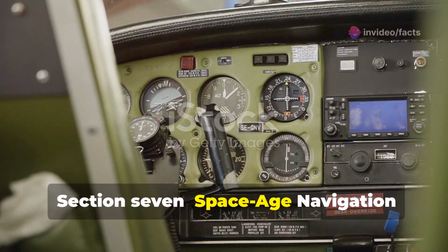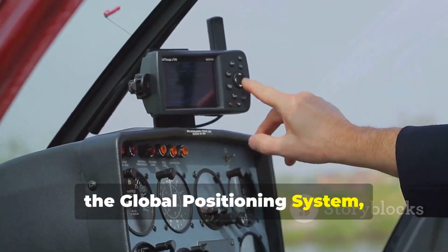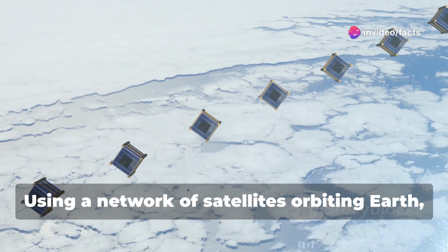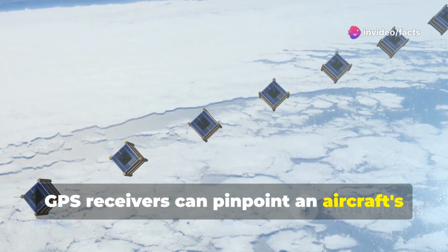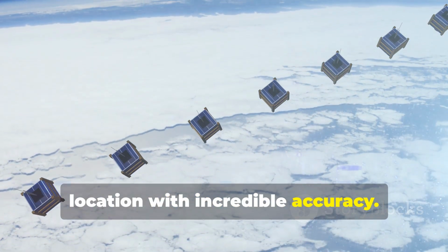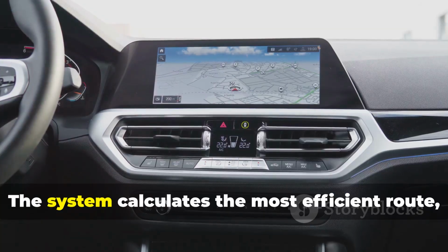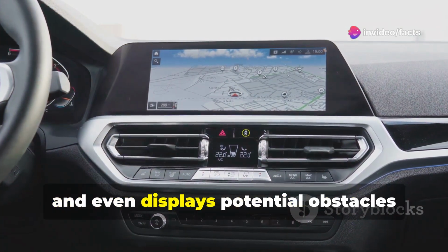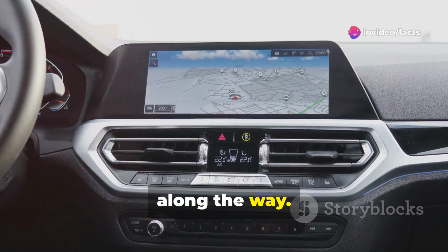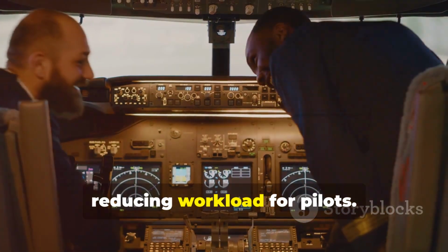Section 7. Space-Age Navigation, GPS and beyond. Today, the Global Positioning System, or GPS, has revolutionized aerial navigation. Using a network of satellites orbiting Earth, GPS receivers can pinpoint an aircraft's location with incredible accuracy. Imagine a pilot entering their destination into a GPS unit. The system calculates the most efficient route, provides real-time guidance, and even displays potential obstacles along the way. GPS has made navigation more precise and efficient, reducing workload for pilots.